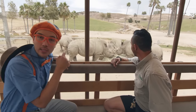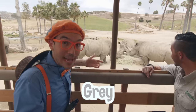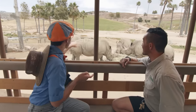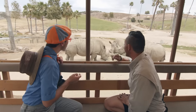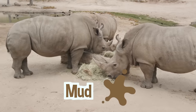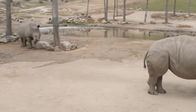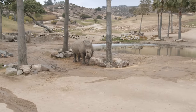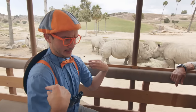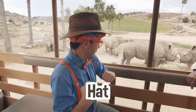Hey, do you know what color these rhinos are? Yeah, they're the color gray. I bet they stay cool because is there dirt on their backs? That's absolutely right. They love to wallow out there, get some mud on their backs. It helps with sunblock, like that safari hat you were wearing. They don't need the hat, they got their mud. Wow, it's so amazing. They roll around in the dirt and they stay cool. Kind of like my official safari hat.